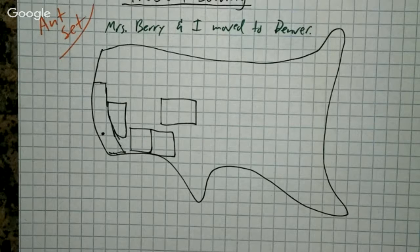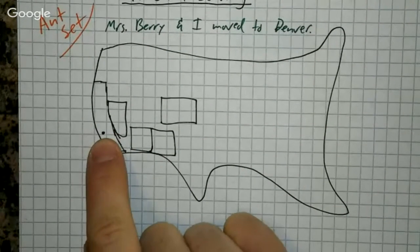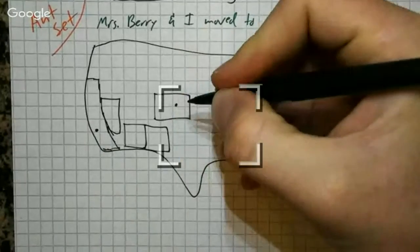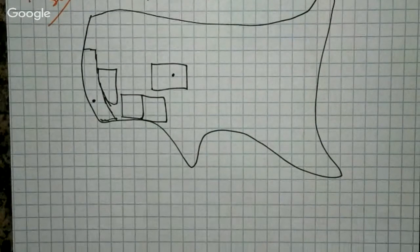But anyway, when we decided to move to Denver, we had to get from here, and our new home was here. We had to decide how we were going to get there. Now, we couldn't just fly because we had a ton of stuff we had to move too. Everything we had to move. So we had to think about all the different pieces that went into this puzzle. It was a problem we had to solve. How were we going to solve this problem?